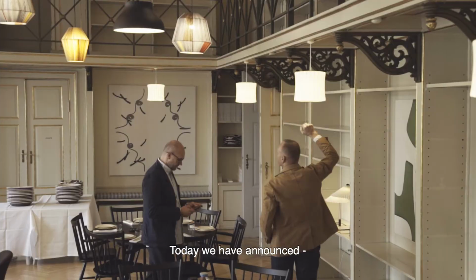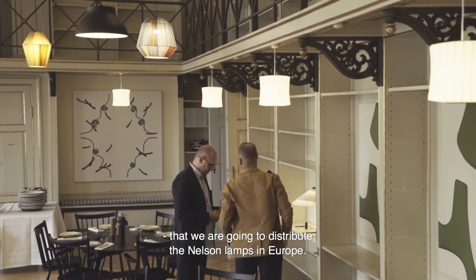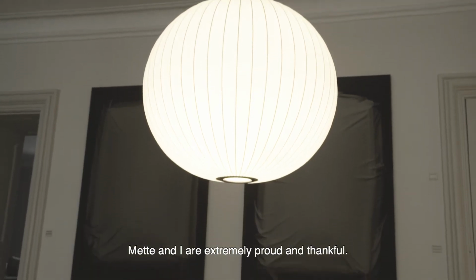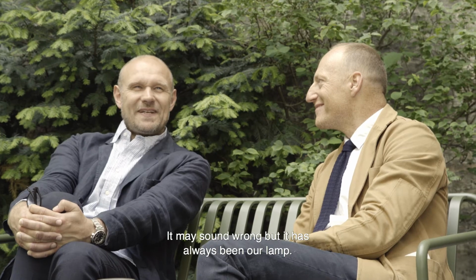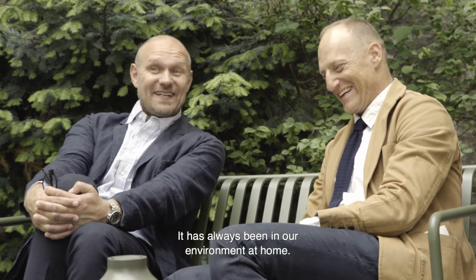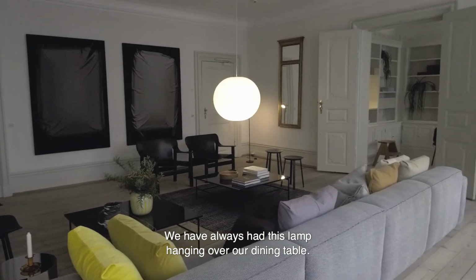But today we have announced that we are going to distribute the Nelson lamps in Europe, and Mette and I are extremely proud and thankful. It may sound wrong, but it has always been our lamp. Because it has always been in our environment at home. We have always had this lamp hanging over our dining table.